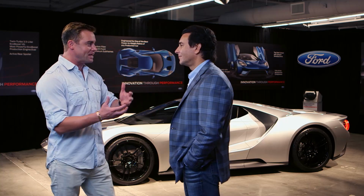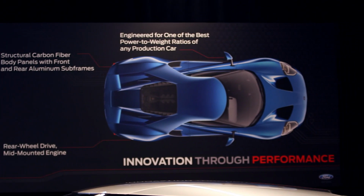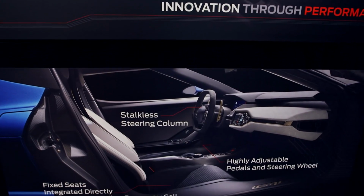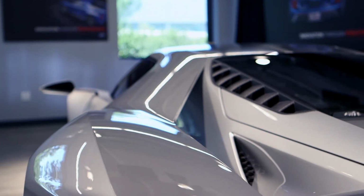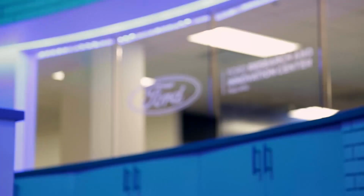What are some of the big things that you've added to this car? I mean, the lightweight components alone are a major leap forward. But it's really a decade's worth of innovation in areas of lightweighting, in areas of EcoBoost engines, and in areas of aerodynamics. The passenger cell and the driver cell is carbon fiber. The front and rear structures are aluminum. The body panels are carbon fiber. It keeps the car light, so you get great power to weight ratio, great driving dynamics, and a very lightweight vehicle, but one that still stays planted on the ground.